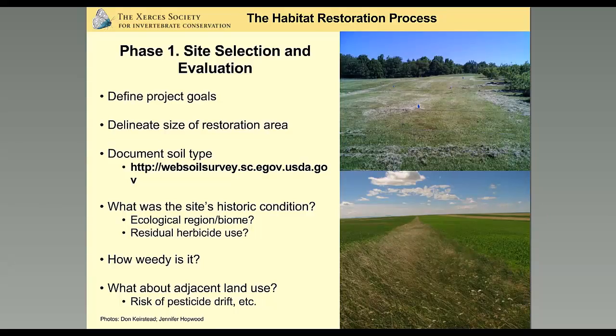We also are interested in whether or not there's herbicide use on the site that may have some residual activity. So things like Treflan may inhibit seed germination, and we want to know about things like that. We want to know how weedy the site is so that we have a sense of how much dormant weed seed we're going to be fighting against in a particular restoration site.